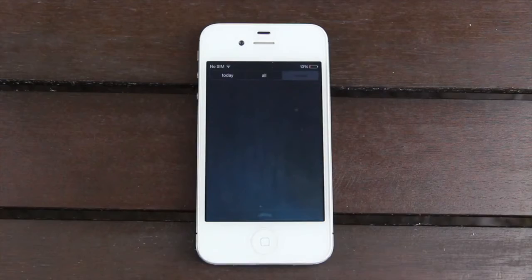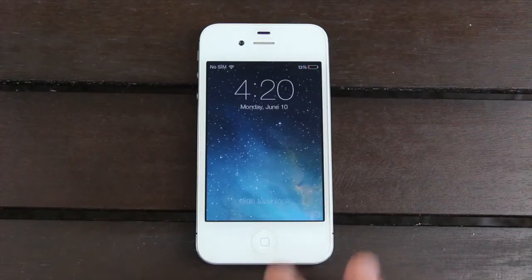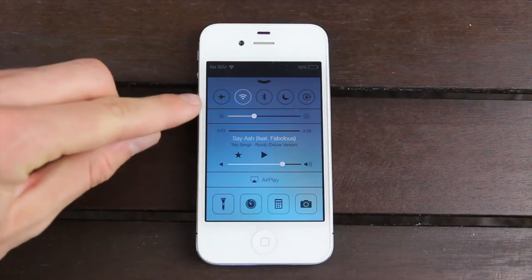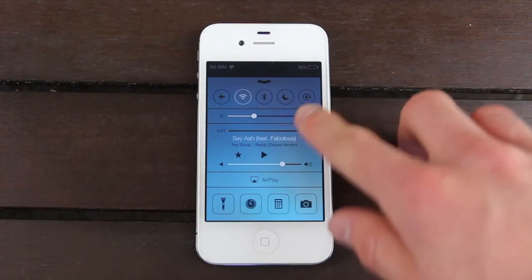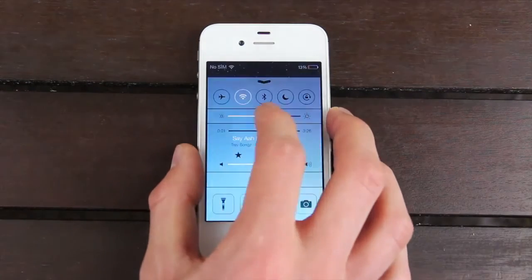So let me just lock it here, and as you can see, we now have Notification Center. Another thing that I'll access here on the lock screen is Control Center, which you guys saw me bring up earlier for iTunes Radio. This gives you access to various settings. As you can see at the top, we have toggles for airplane mode, Wi-Fi, Bluetooth, do not disturb, and auto rotate. We also have screen brightness adjustment.